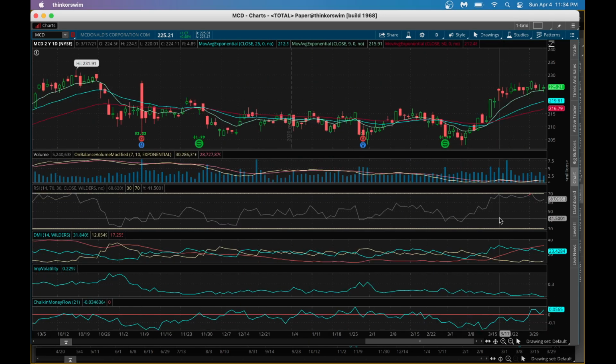As we can see here, we've got McDonald's, and we have the 50-day moving average, 20-day moving average, and 10-day moving average. McDonald's is above all these moving averages, which tells me it has very good strength at this point. It's trending higher. And as you look at the on-balance volume, it's on the lower side. The line itself is coming down a little bit.